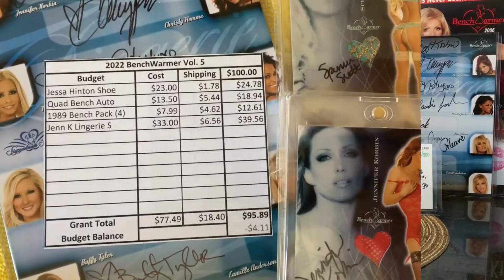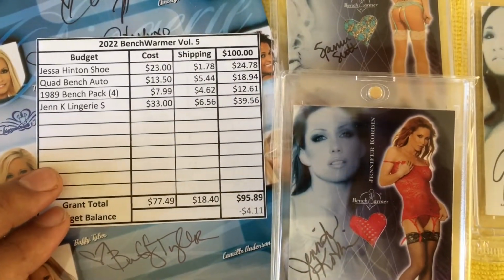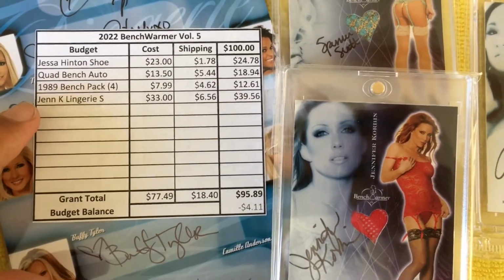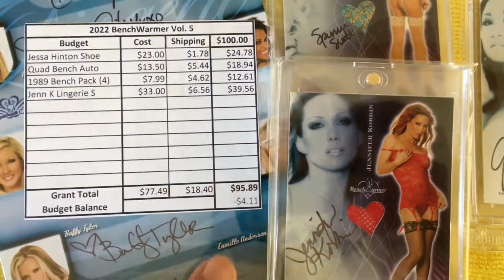I think I forgot to show how much I paid for these cards. I keep forgetting. But this is the price. The Jessa Hinton was $23. The quad bench auto was $13.50. The Benchwarmer 4-pack was $7.99. And the Jennifer Corbin lingerie was $33. So it was a total of $95.89.